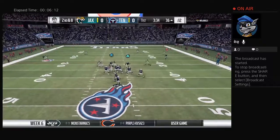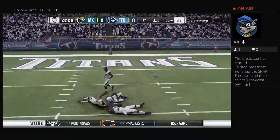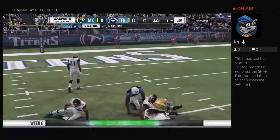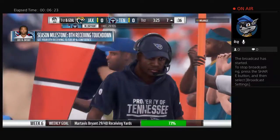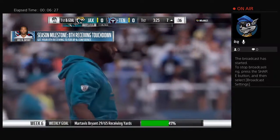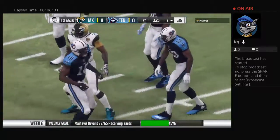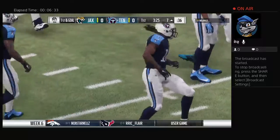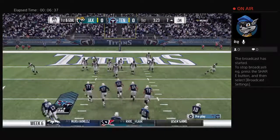From the gun, Mariota. And to the 7-yard line, the catch is made. And down he goes, taking it inside the 10 to the 7. He got 29 yards that time. And now a first down following that long gain.